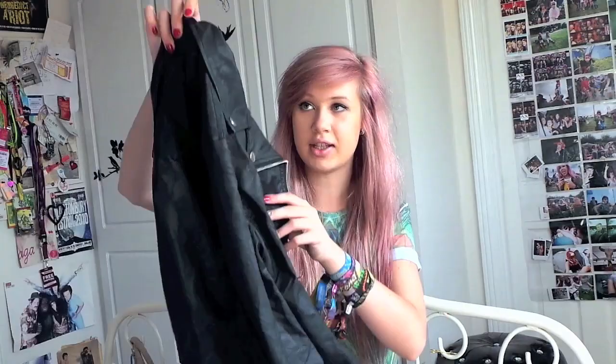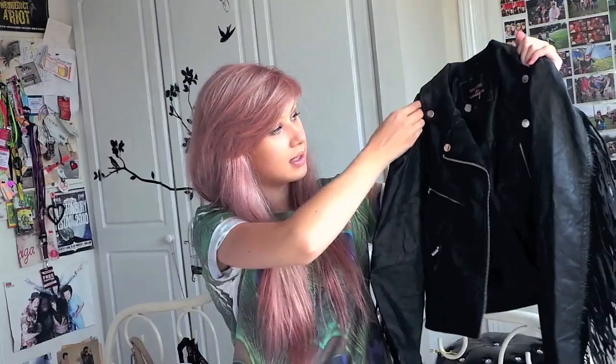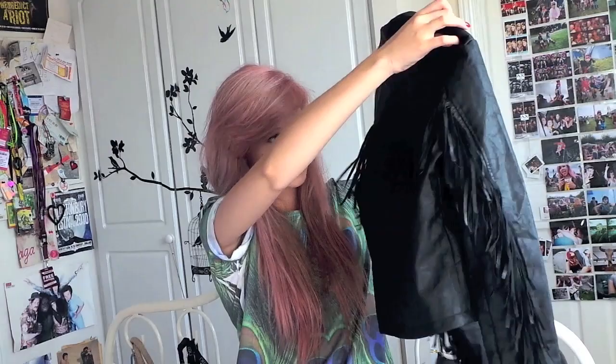Next, I've actually featured this in an outfit post already, but I wanted to show you guys again because I love it so much. It is this Boohoo jacket from the Boohoo Boutique collection, and it's got fringing all on the back and all down the sleeves, which I think is so cool. This was £45, but now it's reduced to £30, so I definitely check that out.